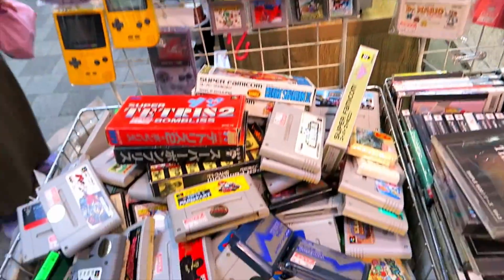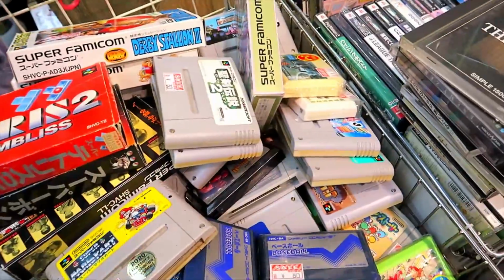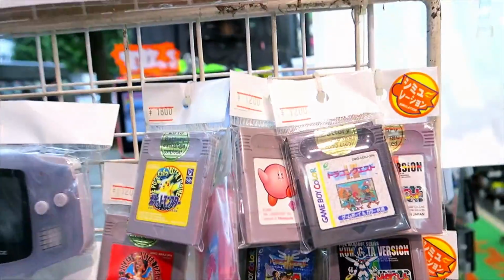I think they have the highest prices in town as we take a look at these little bins they have out front with really cheap cartridges in them. As you can see, like Seiken Densetsu 2 for 30 yen. I don't know if it's guaranteed to work or anything. You might need to clean it up a little bit.